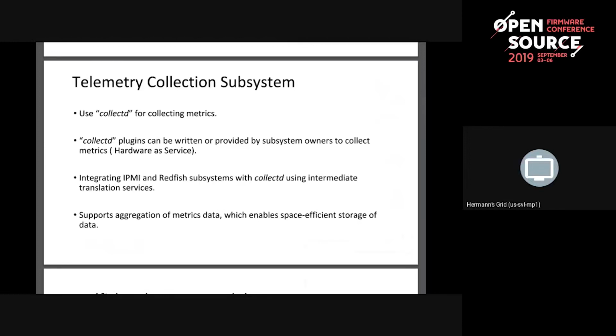As I said, there are two goals for this work stream. The first goal was to define an interface to collect telemetry. We explored some other methods, and what we came down to is that we could use collectd as a metric collector. That tool will run inside the BMC, and collectd has more than 100 plugins supported. So what we discussed was that collectd would run in the BMC. It would interface with other existing services inside the BMC to harvest the data and then store it in a round robin database.